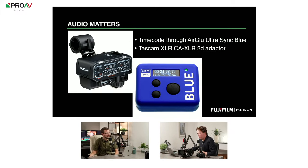And I think that's also important. We need time code. Got to have it on proper sets.